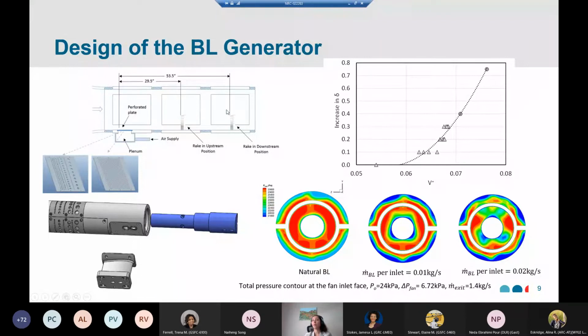To do that, some pilot testing was conducted in the aerodynamic lab using some flat plates with different patterns of holes. And the boundary layer thickness was measured in different places downstream of that. And the aim was capturing the relation between the boundary layer thickness and the velocity passing these holes. So this concept was used to design the boundary layer generator over the center body. And some safety analysis was conducted to evaluate the effect of different patterns as well as the effect of varying mass flow rate or velocity through the boundary layer system.